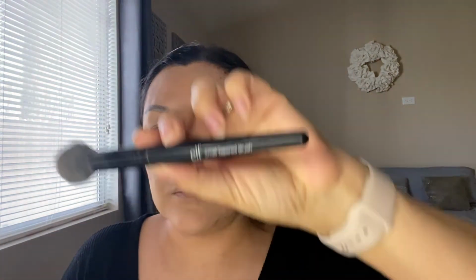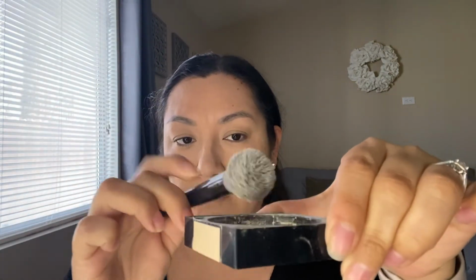We will set the under eye area with this loose powder from Maybelline, which I have been enjoying a lot. I use the shade 10 for under my eyes, and I use the shade 15 for all over the face. I'm using the e.l.f. small taper brush. I go in the powder and then tap off the excess. Right here, I'm just tapping off the excess. And then I do my under eye.